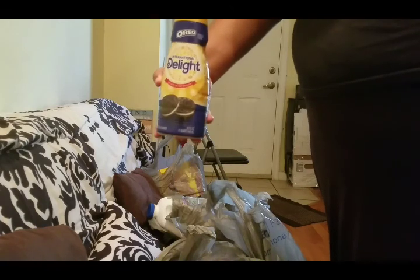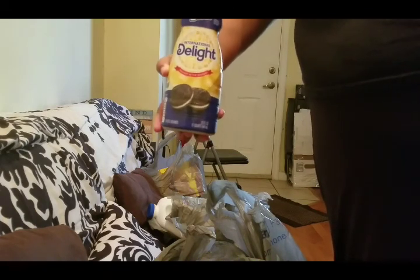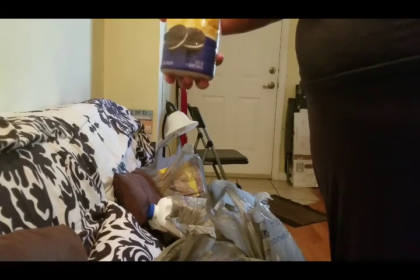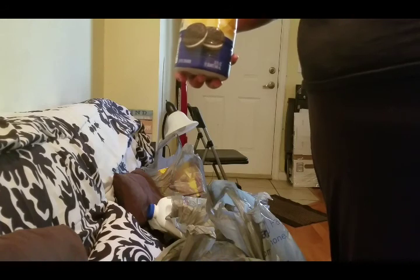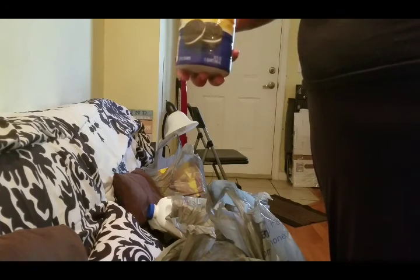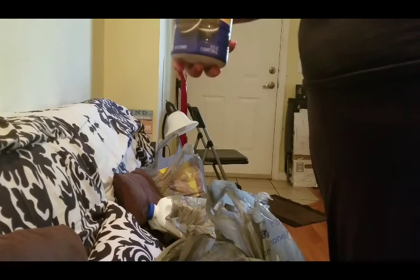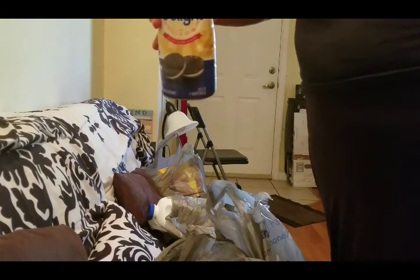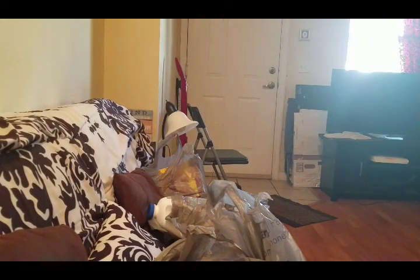Alright. I had to try it. I have to try this. They also have the already made iced coffee in the Oreo flavor, but I still got a bunch of coffee K-cups. They're gonna get demolished. If this tastes good, hopefully. If not, I'm gonna cry, y'all.